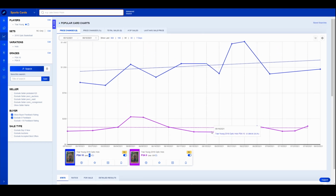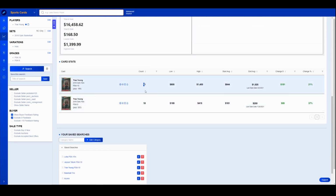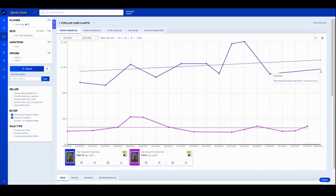What I was curious about here is if these had moved yet, because these do not sell as often. We are looking at a 90-day spread on his Optic. Only 11 PSA 10s have sold, and the last one sold on 8/2, okay, for just about $1,000. The one prior to that on 7/4. That's almost a month between.